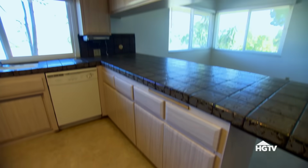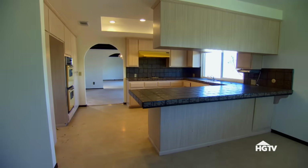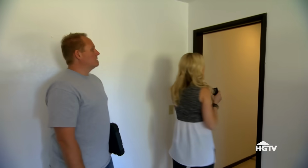The main thing in here, once these cabinets go down, I feel like it'll be more open, but it's just awkward. This kitchen isn't super expensive. What are you thinking about, 8 to 10,000? It's a pretty big kitchen, so you're probably running around 8. Around 8,000. Yeah.